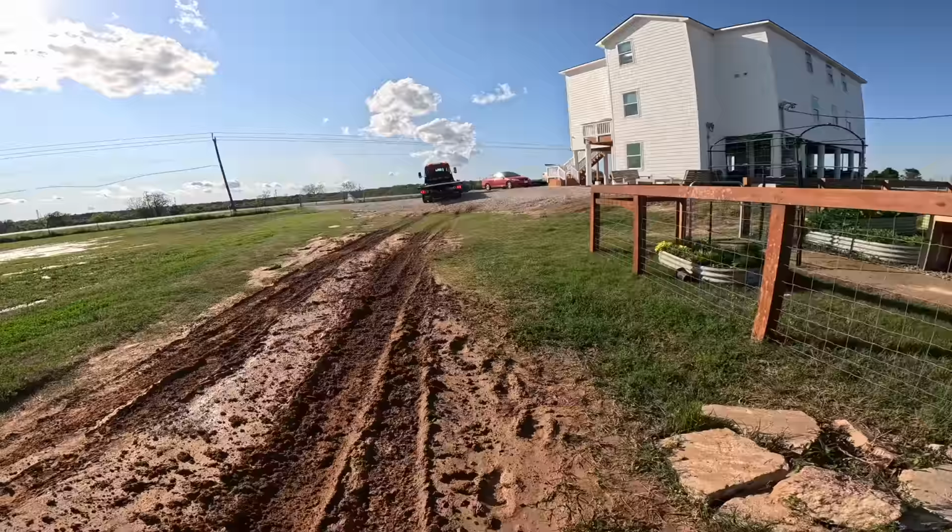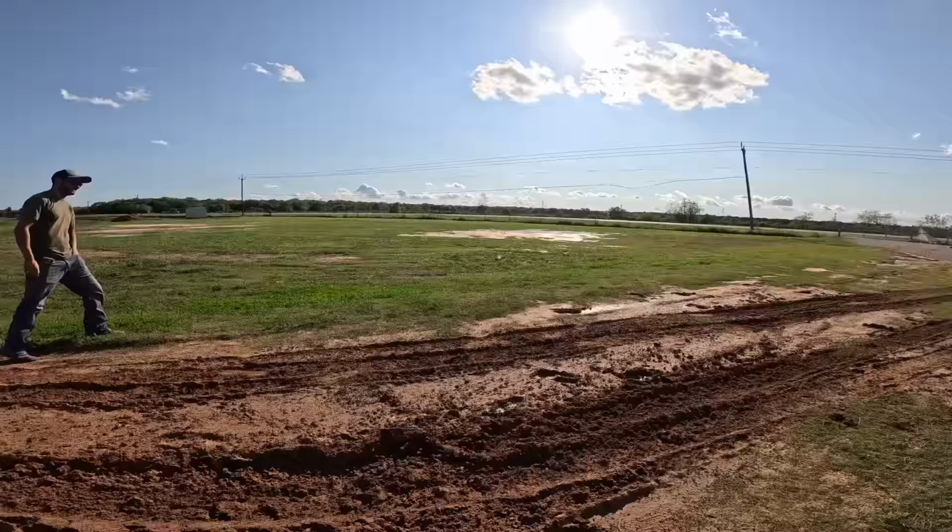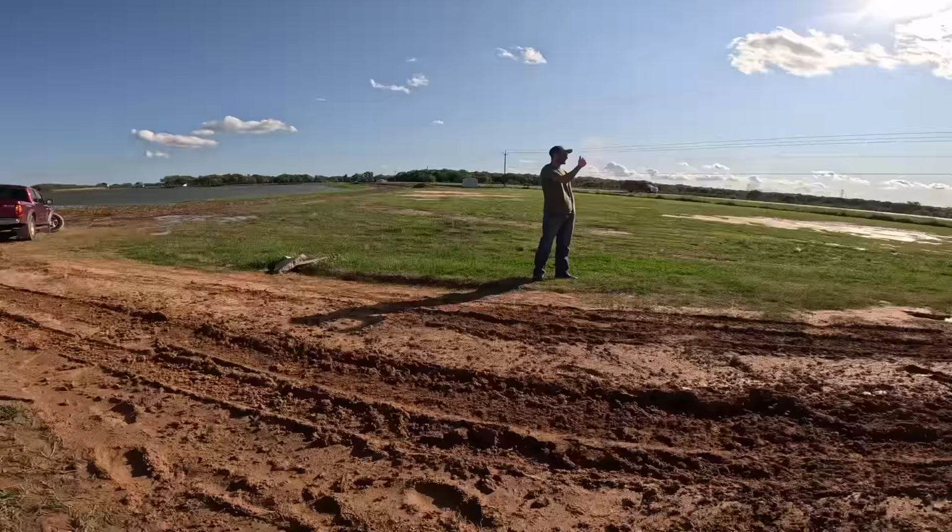Of course. And Clint's gonna be off. Yeah, he's good right there. I would have him kind of favor that side. It is a little spongy over here.